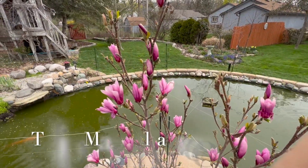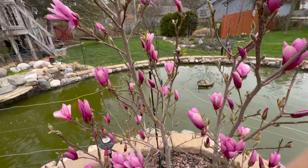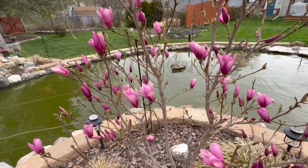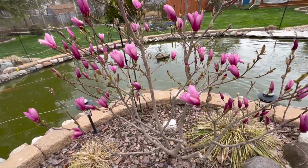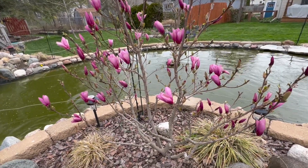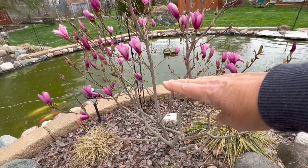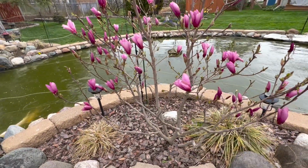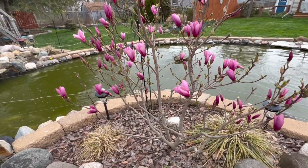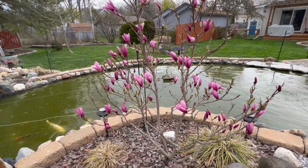And this is just loaded with blooms this year. I just so enjoy this. It does a nice job of shading the pond a little bit, which I need. So just lovely. I got it about half the size. It probably was right about this size when I bought it. So about 2 feet tall and definitely not as thick as the trunk is on this. So it's loving its place right here.